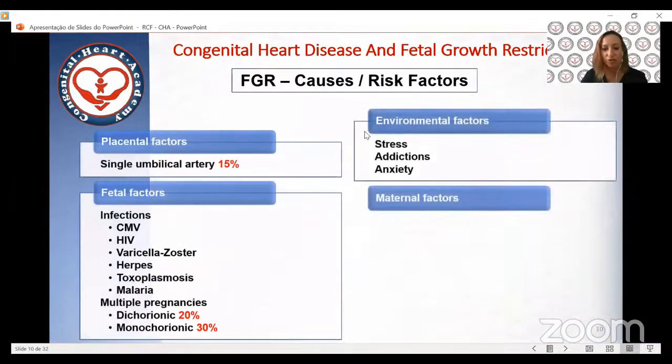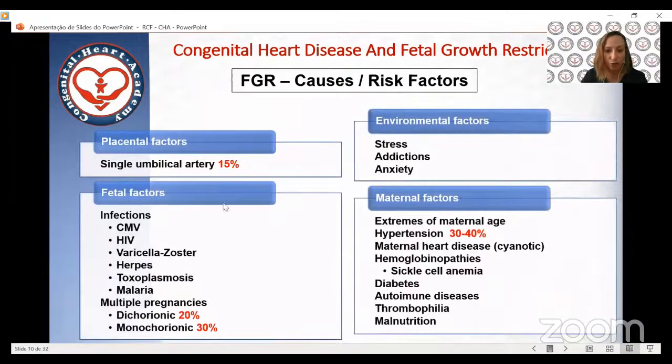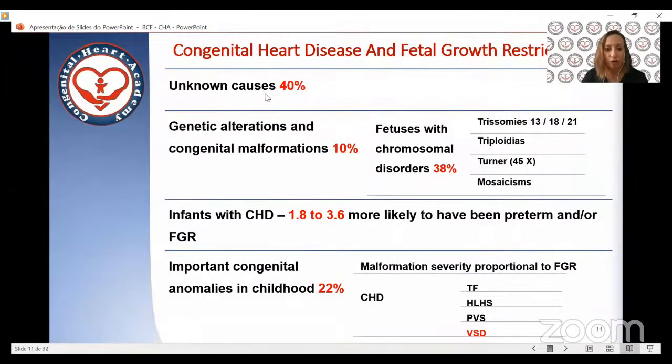The causes and risk factors for fetal growth restriction can be subdivided into placental, fetal, environmental, and maternal factors, highlighting the single umbilical artery among placental factors, with an incidence of 15% of fetal growth restriction. Then fetal infections and multiple pregnancies: 20% of fetal growth restriction among dichorionic twins, and 30% in monochorionic twins. Stress, addictions, anxiety, the disease of the century, and hypertension are the main maternal factors, with 30 to 40% incidence of fetal growth restriction among hypertensive pregnant women. Despite all these possibilities, 40% of fetal growth restriction cases have unknown cause.